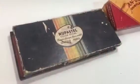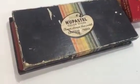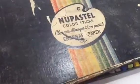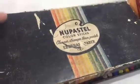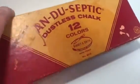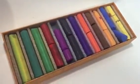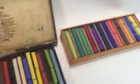This is the first time I've sold art supplies. These are vintage color sticks, chalk. Eberhard Faber is a brand. I don't know if the brand matters. They're broken, but most of them are there. And this is dustless chalk. And those are broken, but mostly there. So they sold it together for $25.